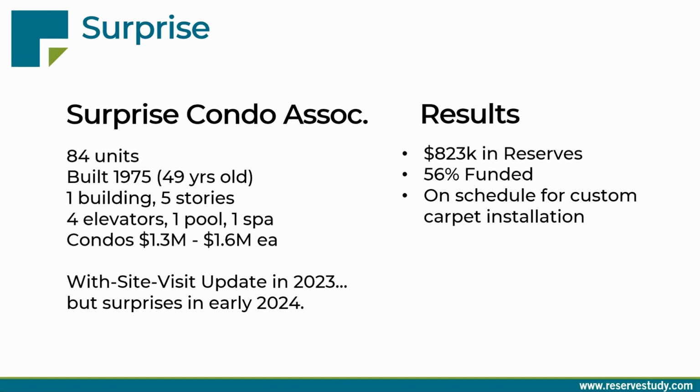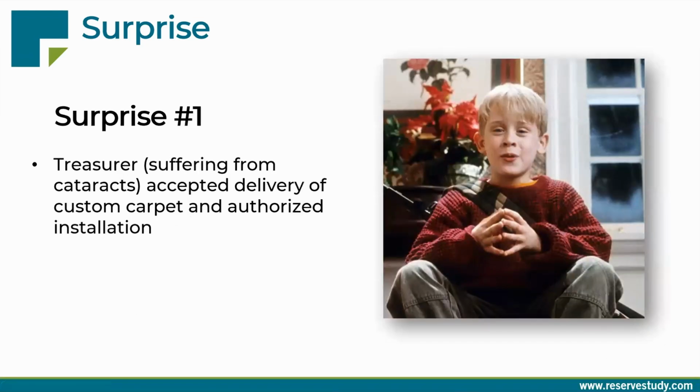They were 56.3% funded. We recommended reserve funding of $19,900 per month. And keynote here, they were on schedule for a custom carpet installation. Okay. So, and then the surprises started. Yeah, let's take a look at these a little bit deeper.